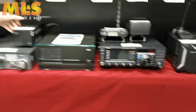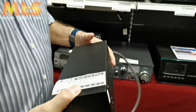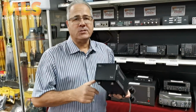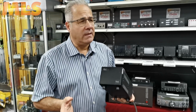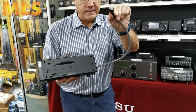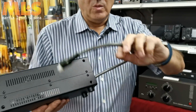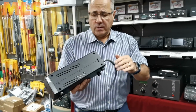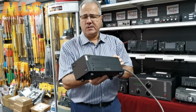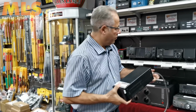Right, well, I've just found this on the ICOM display bench. This is the PS-85. This will match the IC-820, the IC-910. It's got the correct lead. So only the older Yaesu kit with the 6-pin plug, although I know people chop them off and put chopper block on it. Nice switch mode, nice and compact, £149, so that's a proper Icom product as well.